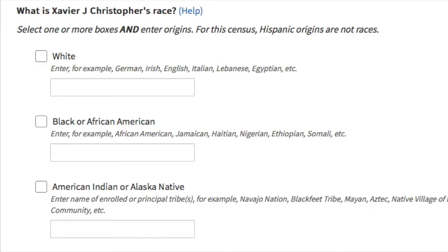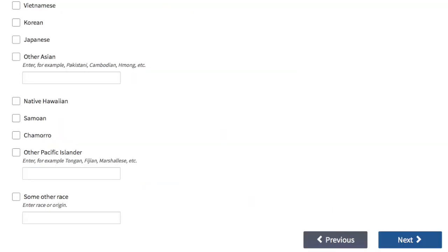You will then be asked about the race of everyone in your household, including your own. People may choose more than one response that represents their identity best. This information is important in the research of policies, especially those that pertain to civil rights. If you do not see a race you identify with and is not provided in the list of categories, there is a field for you to enter it.